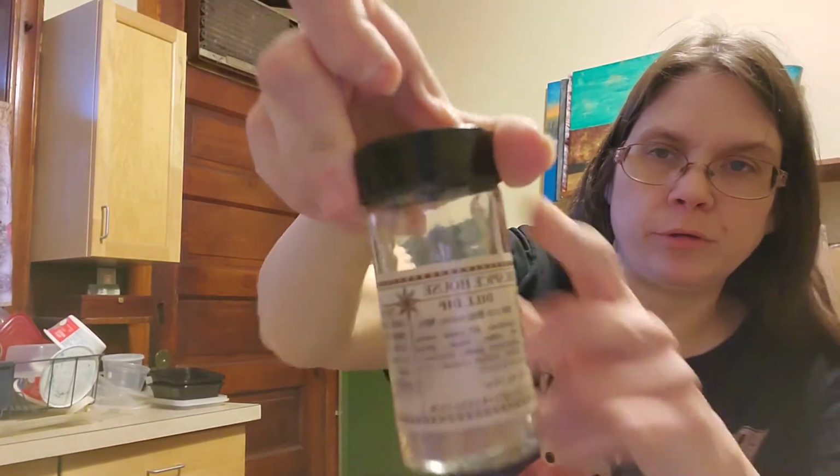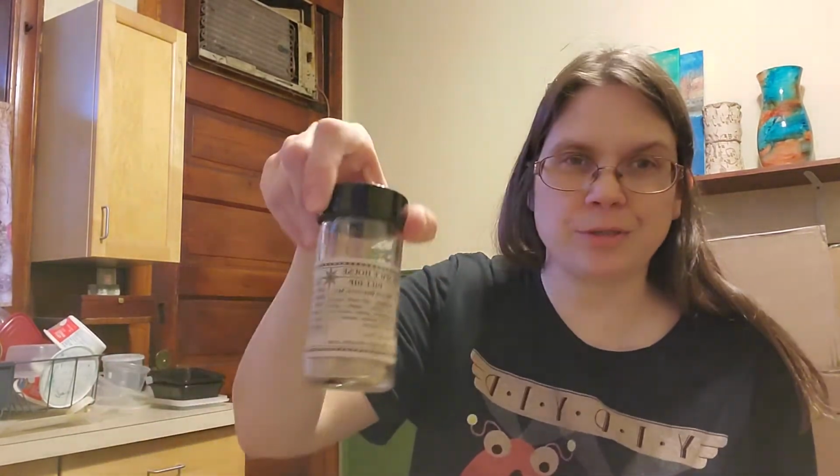Dill dip is my favorite dressing. This is the label for it, because like I said, I broke the jar for this, and then the little sifter thing on the top, with the big holes, is not going to work for this powdery stuff.